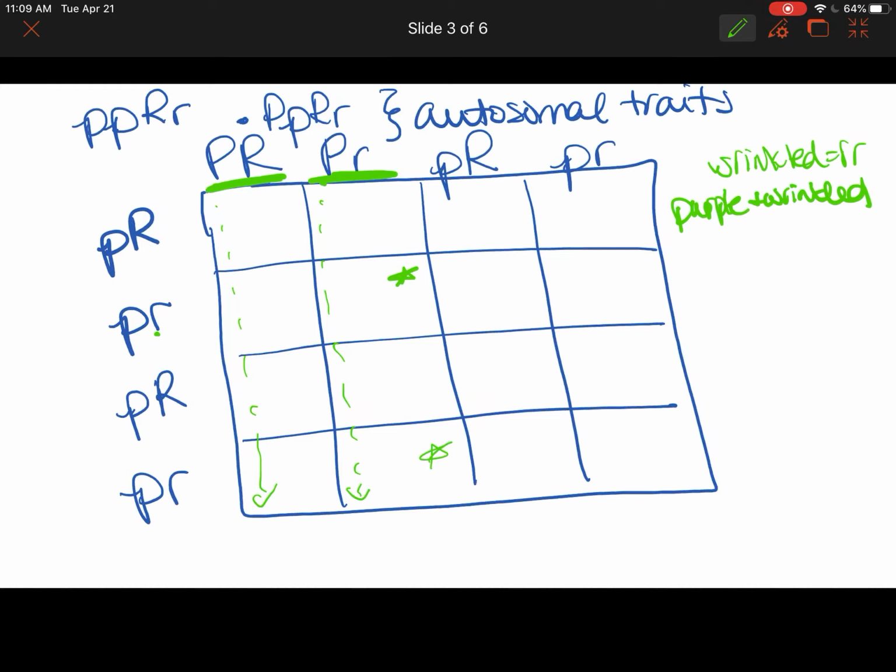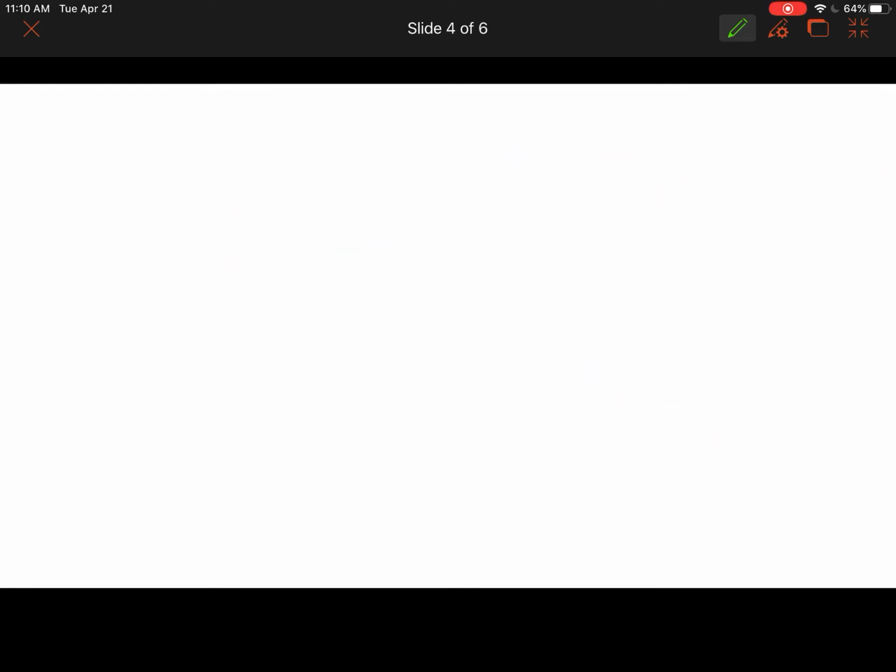Okay, so of the 16 possibilities, what percentage would we expect to be purple and wrinkled? 2 out of 16, or 1/8, which is what percentage is that? I should know that off the top of my head, but I don't, like 12.5%. Yeah. So we would expect 12.5% of the offspring from this cross to be plants with purple flowers and wrinkled seeds.